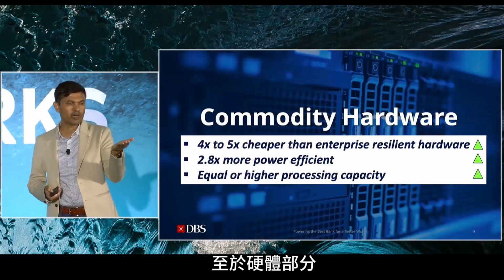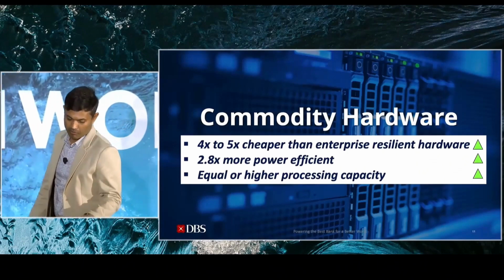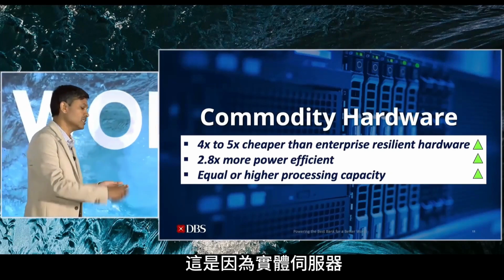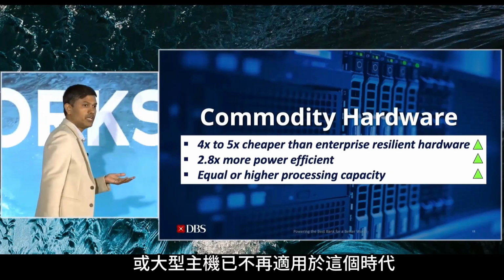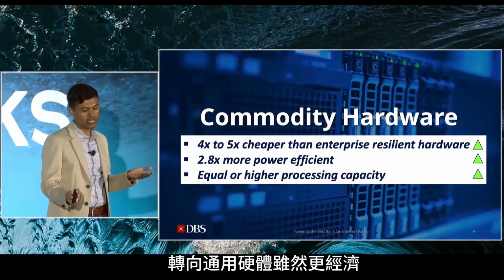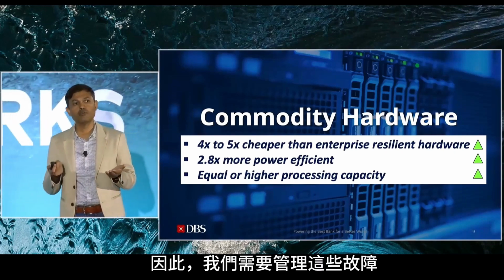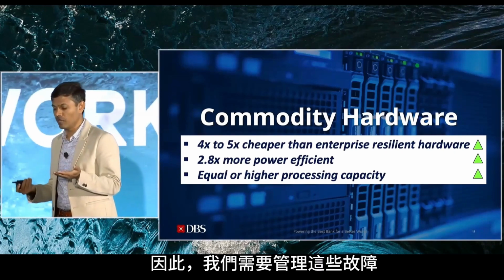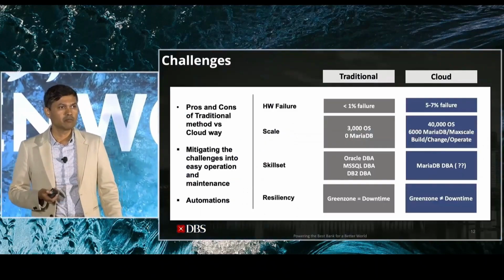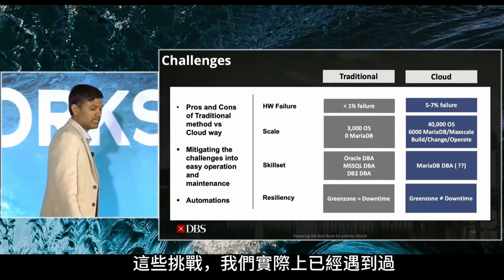Right, so on the hardware part, since we are cloud native, of course, we have to go with commodity hardware, no choice, right? Because you can't go with physical servers or mainframes. So when you go with commodity hardware, of course, the failure rate will be more, but it is much cheaper, and you need to manage the failures. Right, but so these are all the challenges, right? We faced all these challenges.